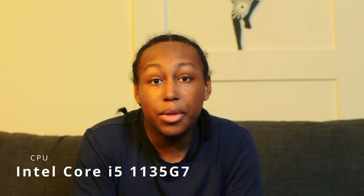Starting off with the Acer Inspire 3. This is a 15.6 inch display with an Intel Core i5 11-3500 G7. This should be more than enough cores and just a load of technical stuff that I'm sure students won't really understand unless they're inside the technical brand.